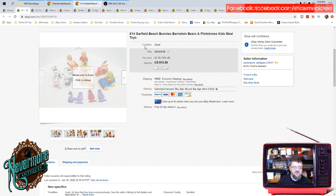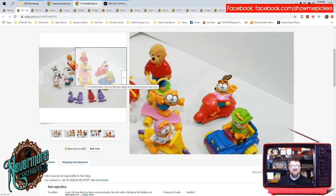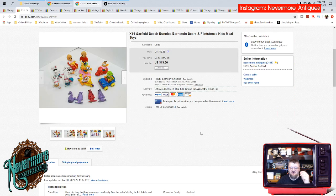You can't go wrong. And the final item that I have here was just some Berenstain, Berenstain Bears, some Garfield, the little rabbit, just some cheap little toys that I put in a lot for $13.56. Sold them, and as you see, a lot of the stuff that I sold is stuff that I had listed a long time ago.